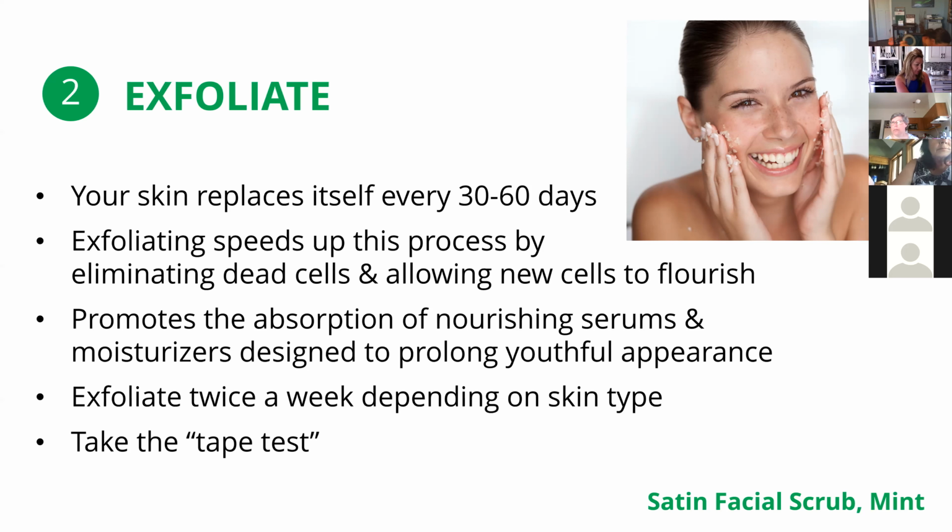All I have is this big tape. Oh, here it is. I should have brought it out. So if you grab some tape, and I just put it in a circle. It's hard to see. And then if you touch your face like that, and you see that there's skin cells come off, that's how you know when you should be exfoliating more if you're already doing twice a week. There's just a little tip for you there.